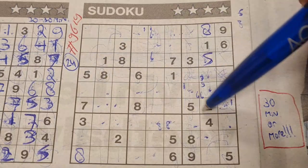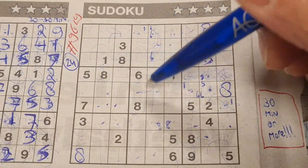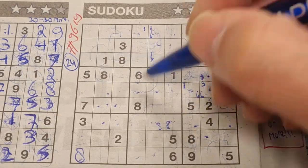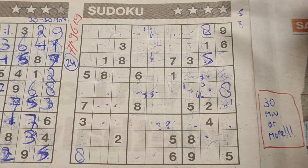5 in this row, 5 in that row, so in the row between the middle row, only 3 places, level 5 should be here, here, or there. We have 5 in this column, no 5 there, 5 could be here, could be there.